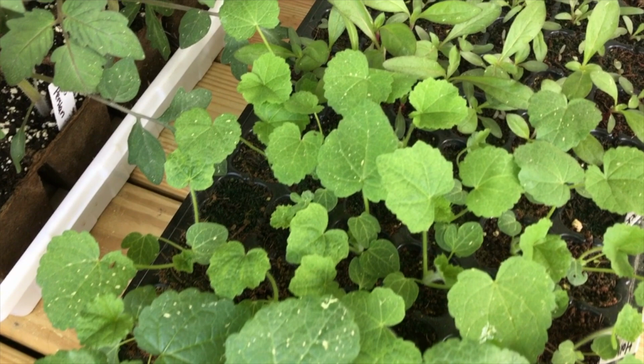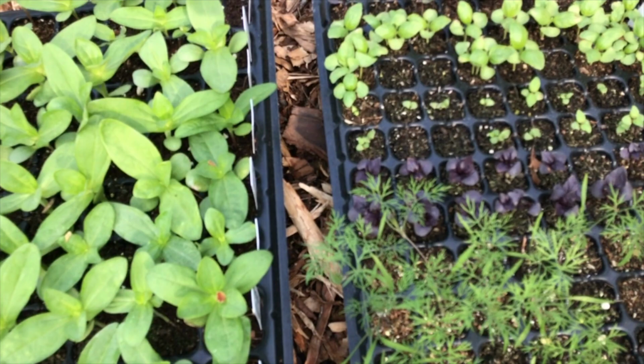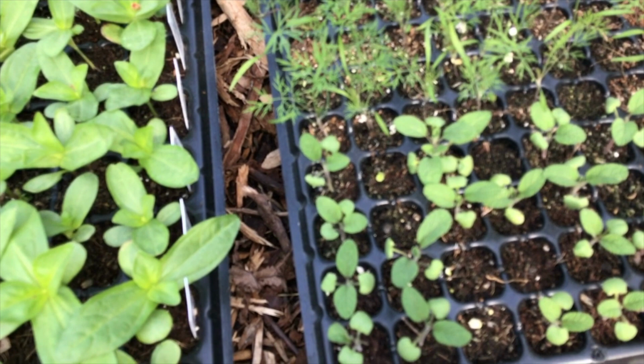And here I have some hollyhocks. I've never grown those before, but I'm excited to give it a try. Right here, I have all different kinds of zinnias. I've also got a lot of basil, sage, and dill started. Those always look super pretty when you let them go to flower and add them to bouquets.